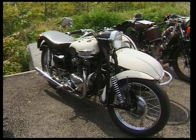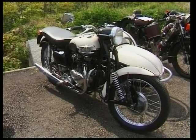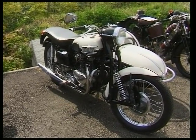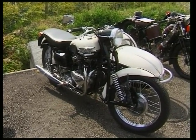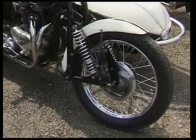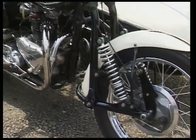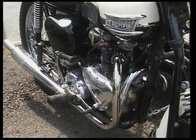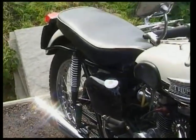Well, the originator, Ed Turner, was the originator of the Triumph Twin back in the 30s. And some people say the Triumph Twin was never beaten. Others will argue with that. But here we've got a Triumph Twin coming up in the 60s, I see now, with different front suspension. That suspension's been put on there for a purpose.